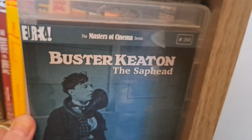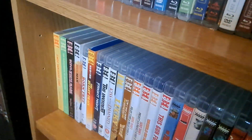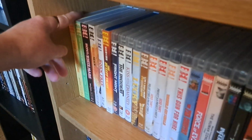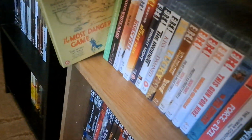Buster Keaton, The Saphead. Not seen that one yet. I think there's a new Buster Keaton film that's not long come out that I haven't got yet. You're pretty much covered for all Buster Keaton stuff once you've got all this in this collection. I think there's a couple on Criterion as well.